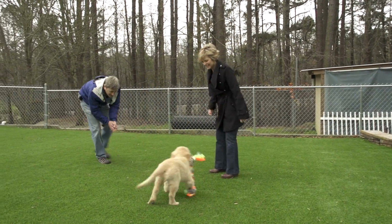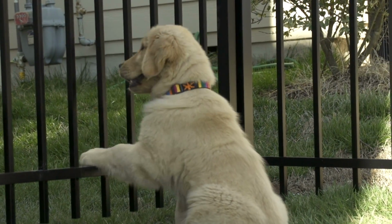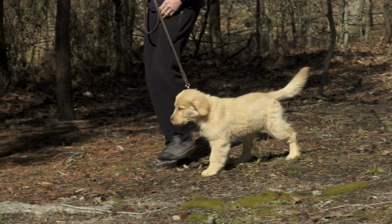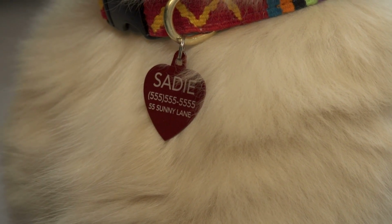Every dog owner should be a responsible dog owner. Responsible dog owners assume the responsibility for their dog's health needs, safety, and the quality of life. Responsible dog owners keep their dogs safe by using fences, not letting dogs run loose, and using a leash in public. Another way to keep your dog safe is to make sure she has some form of identification.